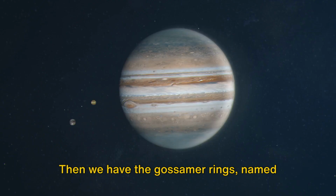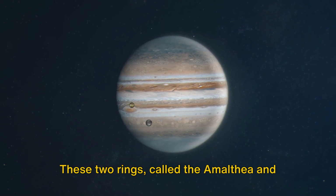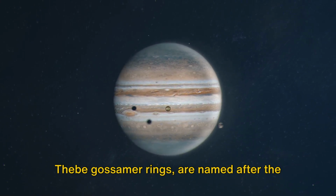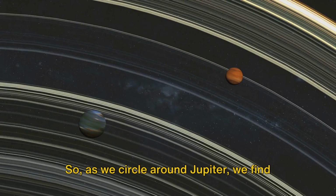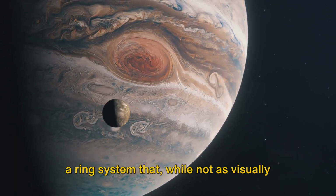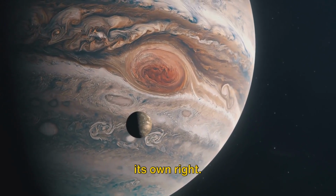Then we have the gossamer rings, named for their ethereal, almost transparent nature. These two rings, called the Amalthea and Thebe gossamer rings, are named after the moons from which they likely originate. These rings are expansive, yet they are so faint they're almost invisible. So, as we circle around Jupiter, we find a ring system that, while not as visually impressive as Saturn's, is intriguing in its own right.